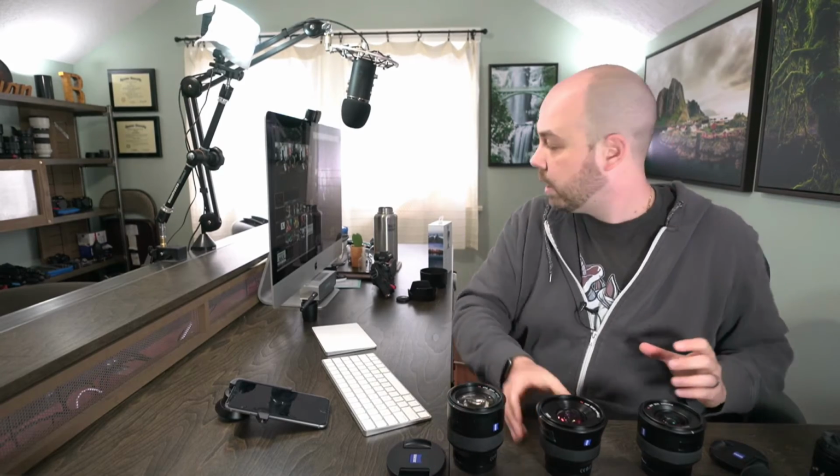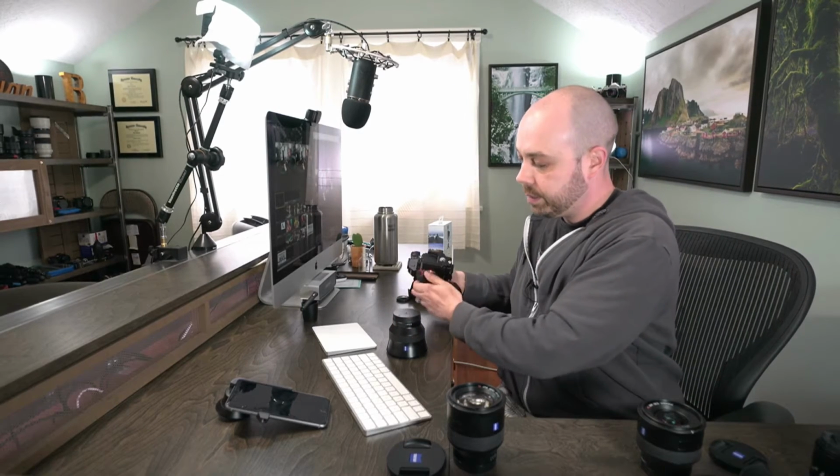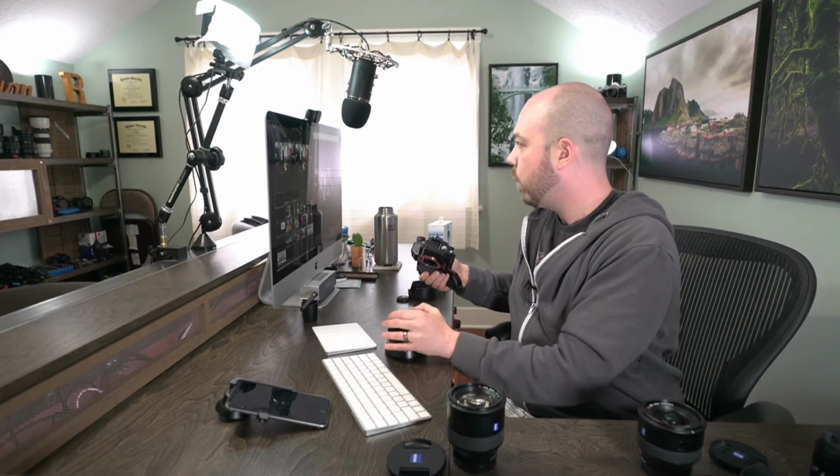You can buy a step-down ring for like $8 to $10 on Amazon. So if I have a 77 millimeter screw-on filter and I want to use it on one of these, I just buy a 77 millimeter to 67 millimeter step-down ring, and it works perfectly. So yeah, I'll put the lens on an A7R2 that I have here, just so you can see the size and weight.